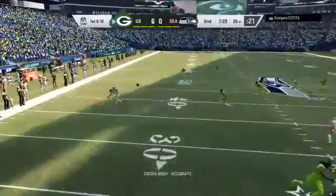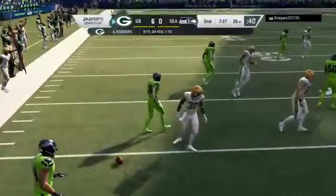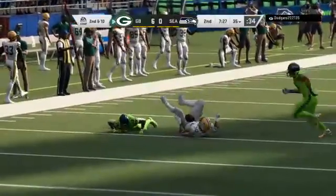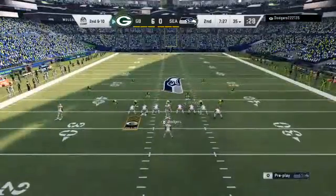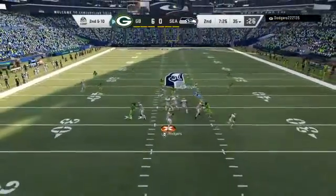Here's Rodgers. And that is incomplete. He couldn't hold on through the contact. Brings up second down. Didn't have a receiver open downfield, and as it turned out, couldn't even find his outlet man because of the coverage. It's way too tight. Unable to find anyone open. Here's second and 10 now from the 35.